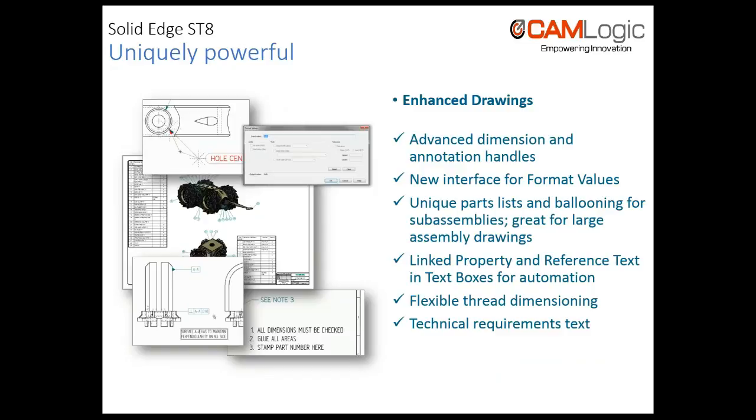Enhanced drawings. Advanced dimensions and annotation handles. New interface for easier format values. Unique parts list and ballooning for subassemblies. Great for large assembly drawings. Linked property and reference text in the text boxes for automation. Flexible thread dimensioning. Technical requirements text.